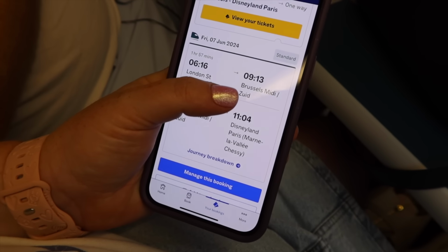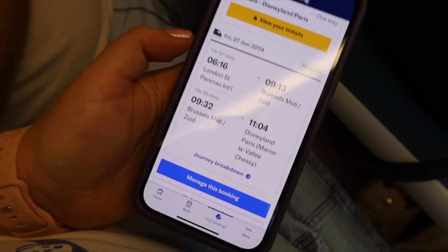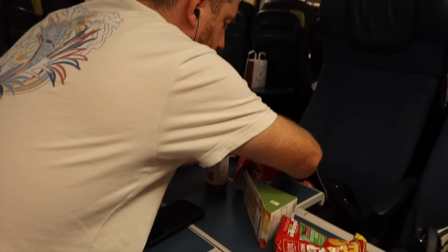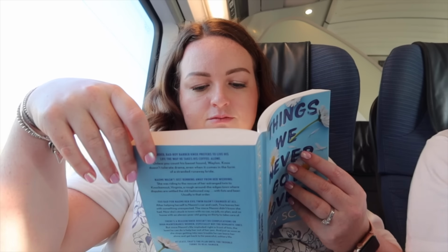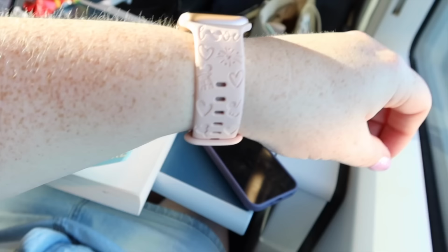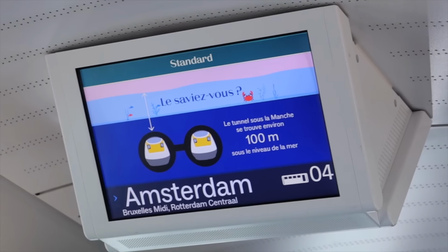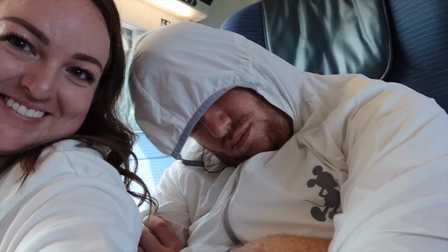So it's 2 hours to Brussels. Then we change and we've only got about 15 minutes. And then it's an hour and a half to Disneyland Paris. So it's 3.5 hours, basically. Success. We've got no one sat in front of us. Love it. Loads of space to store luggage, which we did.